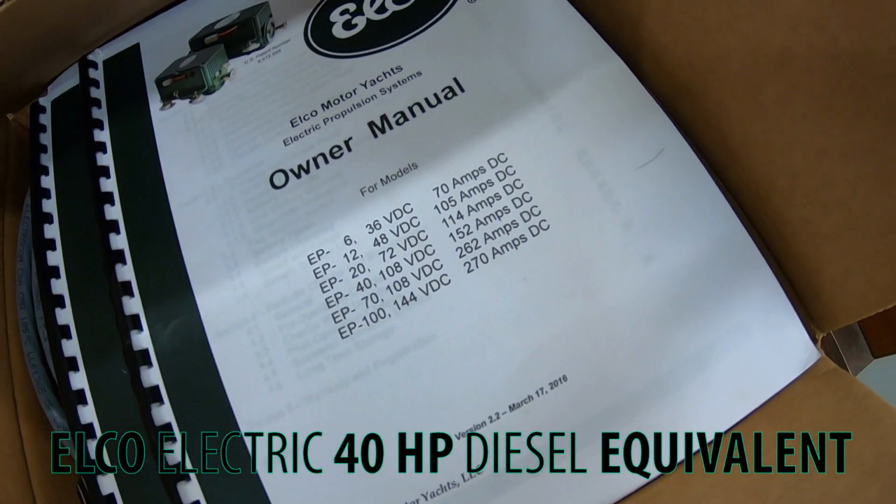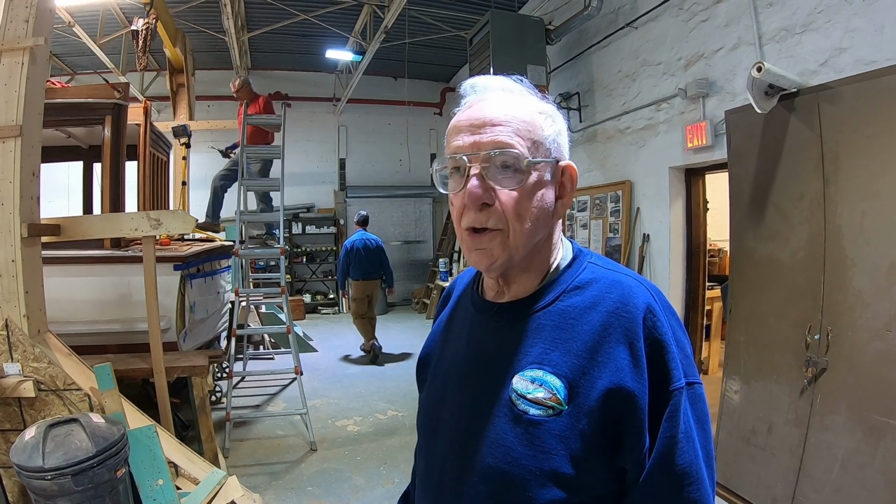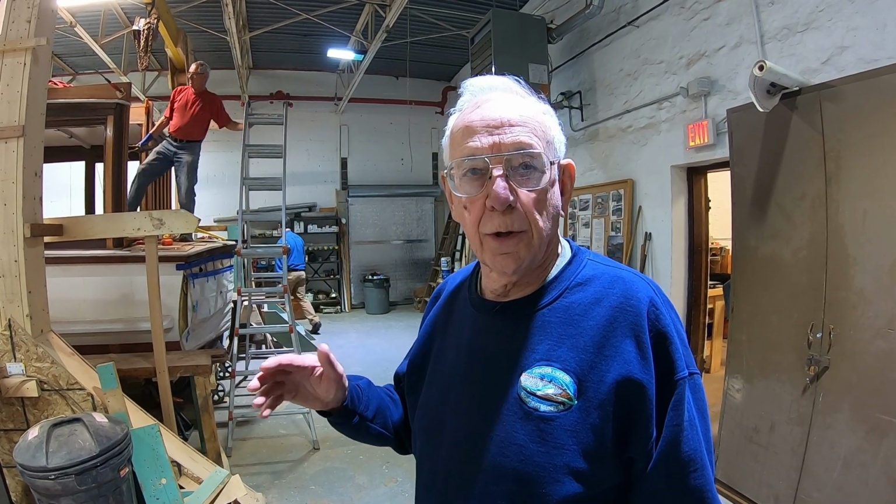And the charger. How much of a system do you have to have on shore? 110. What is it? Just 110. 110 extension cord. How quickly will it charge that up? You could also do 220. You've got the choice. Okay.